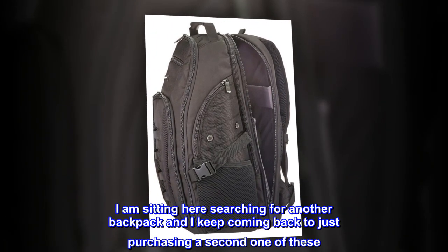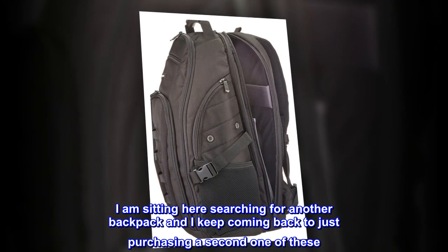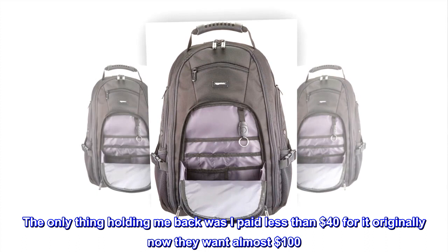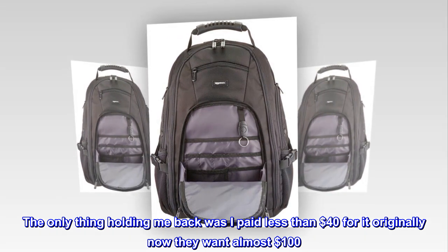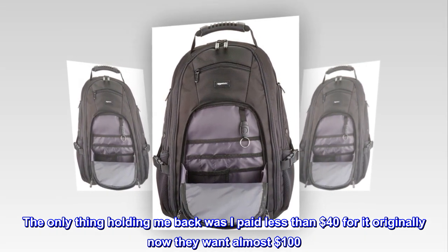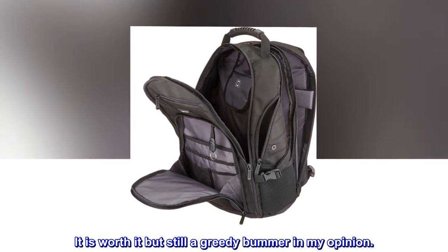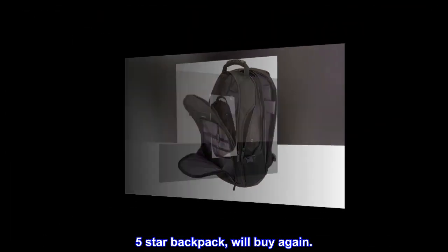I am sitting here searching for another backpack and I keep coming back to just purchasing a second one of these. The only thing holding me back was I paid less than $40 for it originally. Now they want almost $100. It is worth it, but still a greedy bummer in my opinion. 5-star backpack, will buy again.